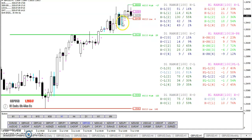The hour before that, no trade. The hour before that, no trade. The hour before that, it hit the high, you made money. Now, the hour before that, it hit the low, you might have taken a stop loss there. Hour before that, broke the high, you made money, and it broke the low, you made money.